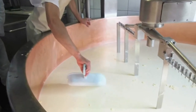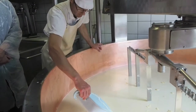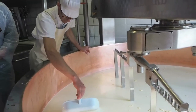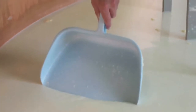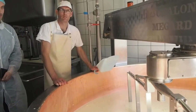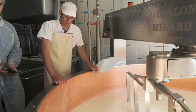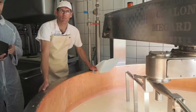Please do not hesitate to ask questions to Tonio. You notice Tonio works very, very gently with the curd. You have to be careful. Vocabulary is important. You don't break a curd. Never. You cut. It's totally different. Breaking, you make dust, you make a rubbish job, okay? You make nothing. You cut the curd thinly to separate the curd and the whey and the water.